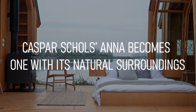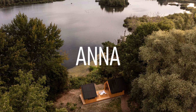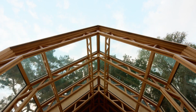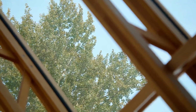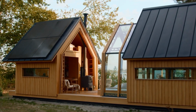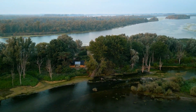Caspar Schols' Anna becomes one with its natural surroundings. Dutch designer Caspar Schols creates the Anna collection, a wooden cabin design with a sliding double shell that can open up and become part of its surroundings. Forming within two protective sliding skins, the temporary residence adapts to the weather, the mood, or the occasion and can merge with its environment when split apart, or seclude the interior when completely closed in the insulated wooden outer shell.